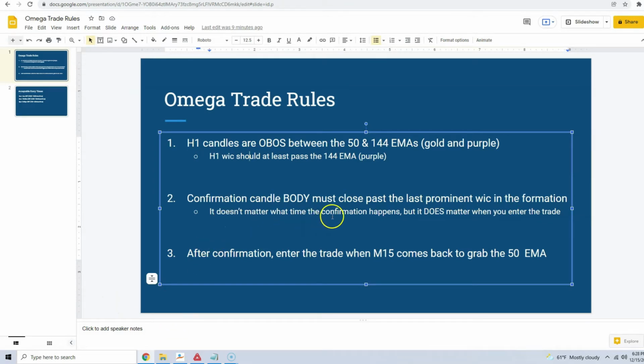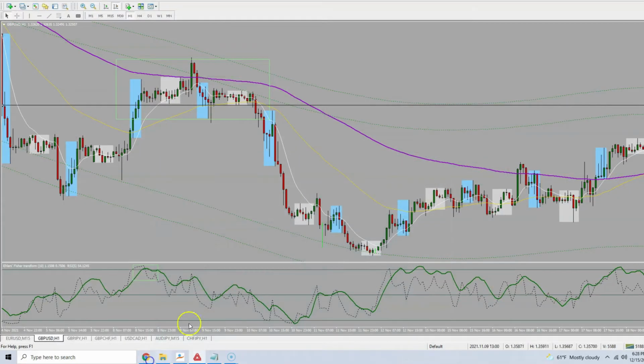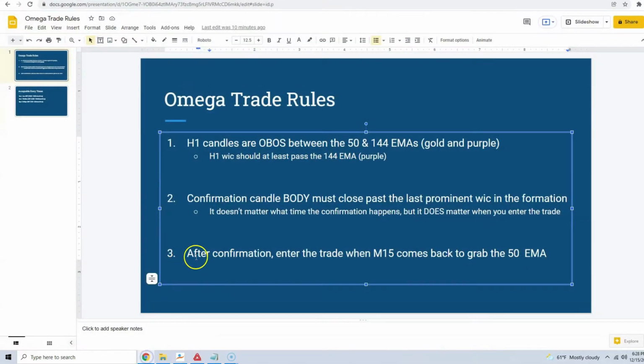All right. It doesn't matter what time the confirmation happens. It does, however, matter when you enter the trade. I know I have another strategy, my angel dust strategy, where it matters what time the confirmation candle happens. In this one, it doesn't matter. However, when you enter the trade, you still have to be within our acceptable trading times, which we'll get into in just a little bit. But this confirmation candle right here is the confirmation candle because the body of this candle closed past the last prominent wick. Rule number 3, after the confirmation, enter the trade when M15 comes back to grab the 50 EMA.